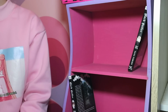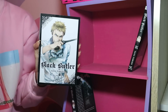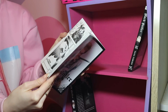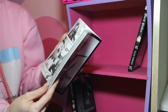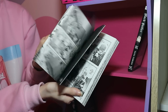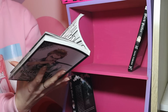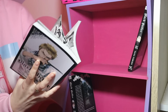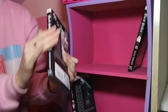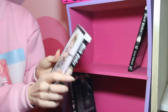Here we have Bard or Baldroy. It depends where you read it or how you read it, what they're called. Or what he's called, I should say. Oh my lord, is this the one where Sebastian cries? I don't know. Look how beautiful he is. You'll probably notice that none of the spines are bent on these either. I don't break the spines on any of them.